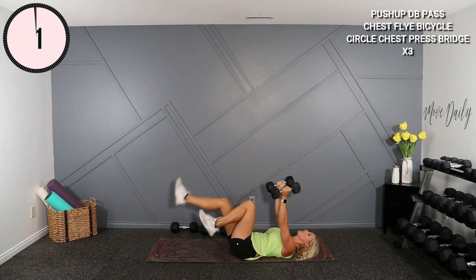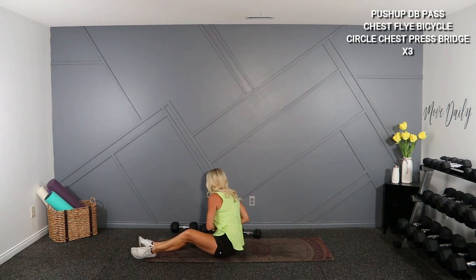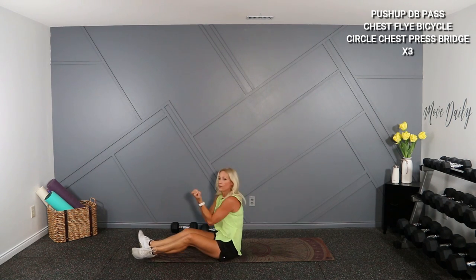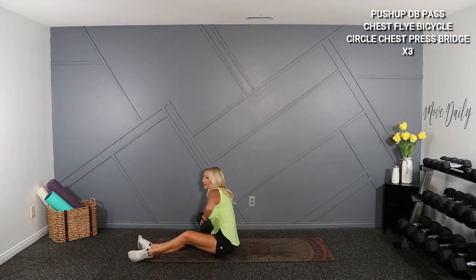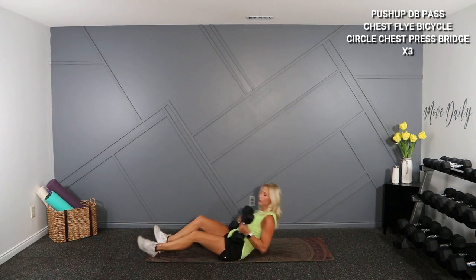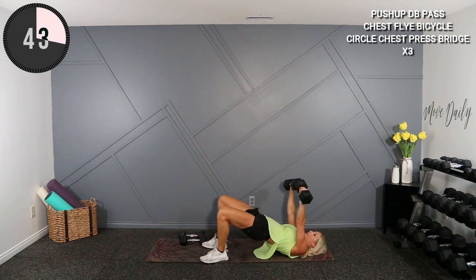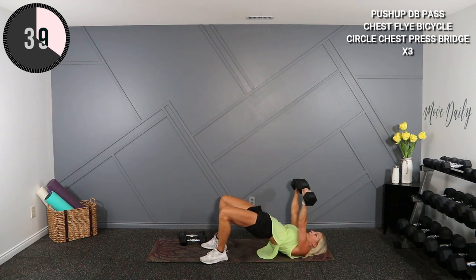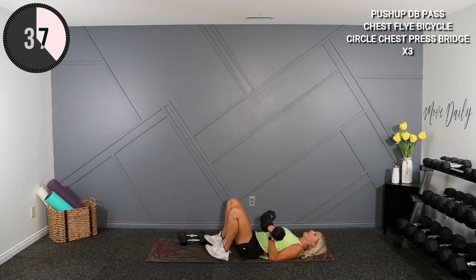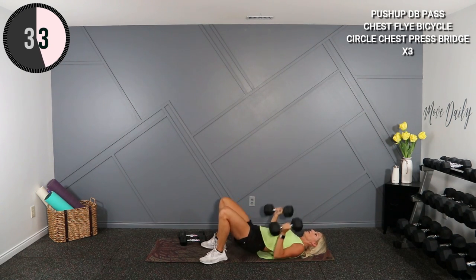I'm gonna go into a circle chest press, glute bridge, I'm gonna use 20s. You create a circle, press toward the ceiling. If you can't get it, just give me a regular chest press with the glute bridge. Start low, everything is up, everything comes down. Up, up, down, down. Up, up, squeeze at the top.